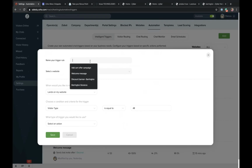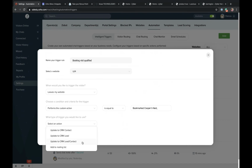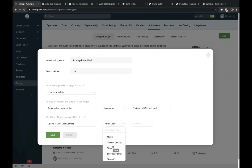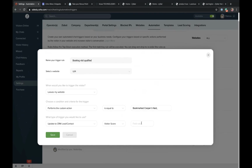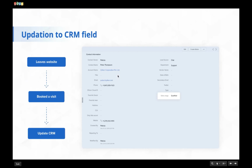So add it, and give a trigger rule name for it. Something like this. I've just given this for my reference. Choose the website and also the conditions. So if someone is leaving the website and they perform a custom action of bookmarking a property, then I want to update their lead with any of these fields that I have. Even if you have custom fields in CRM, they will also be populated here and you can update accordingly. Now I'm just going to go ahead and add a visitor score, right? This is just an example of how you can auto-update your CRM fields based on the visitor's action on the website. It will be sent out to your CRM and updated just like this, as I've shown you.